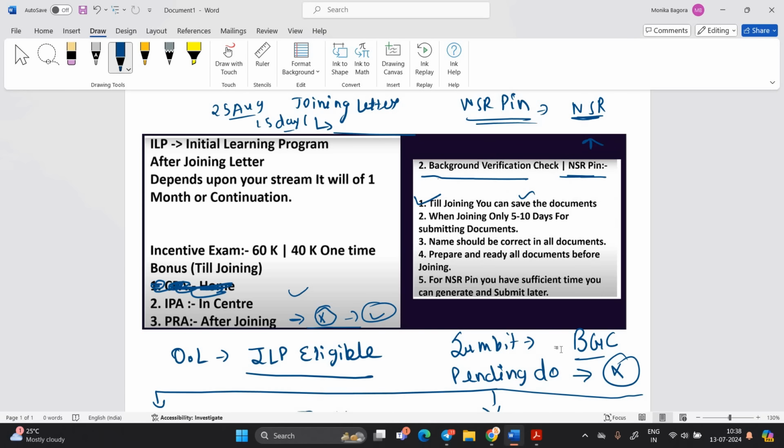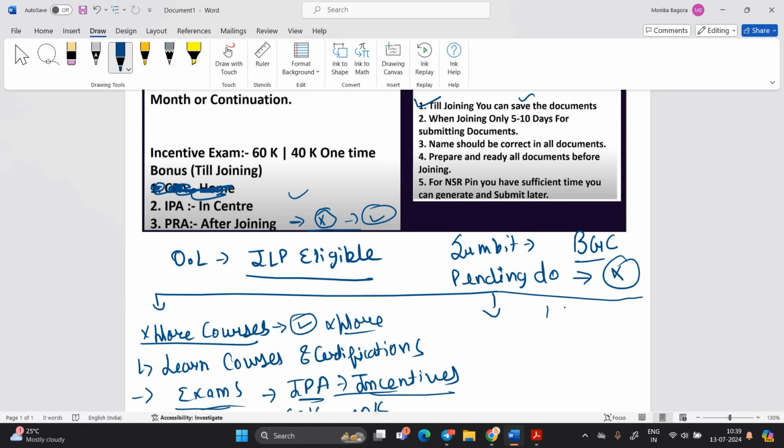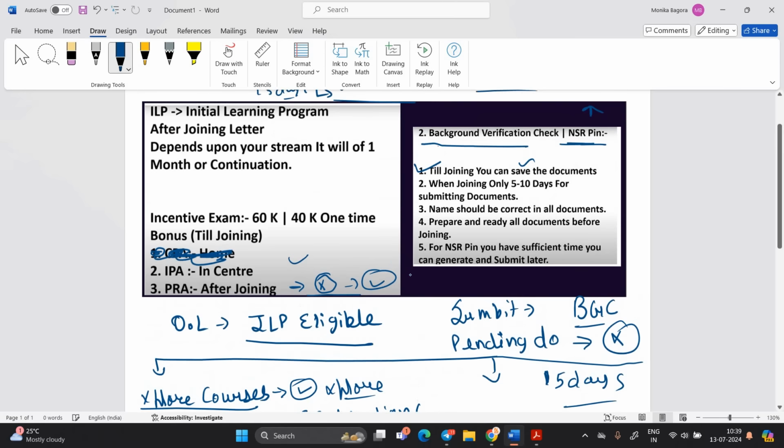Some of the documents are only available 15 days before joining. Before joining, you have only 5 to 10 days for submitting documents, such as the NSR e-card, medical certificate and birth affidavit. Your name should be correct in all documents. Prepare and keep all documents ready before joining. For the NSR pin you have sufficient time, you can generate and submit later.